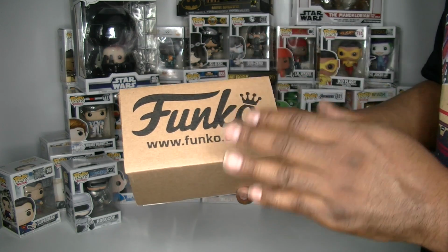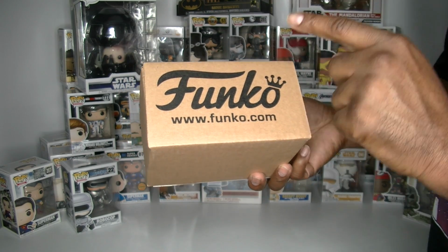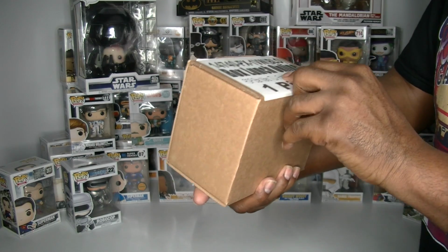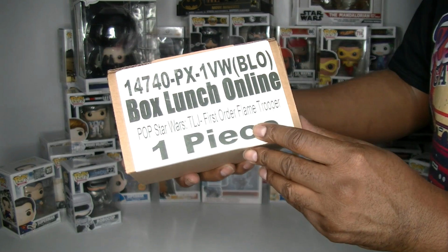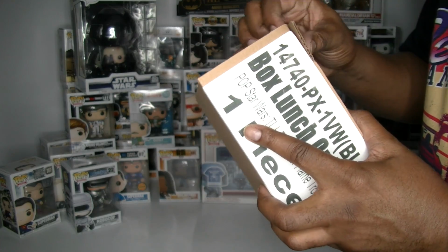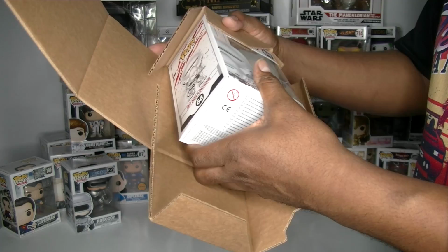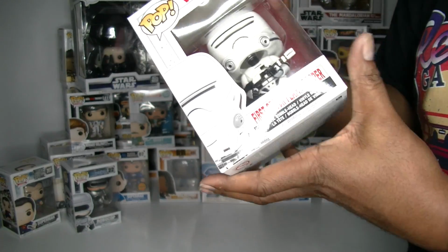Oh, nice. Comes in its own additional cardboard Funko box. Oh, cool. This is the first order. Flame Trooper. I'll keep this additional box. And here it is. Very nice.